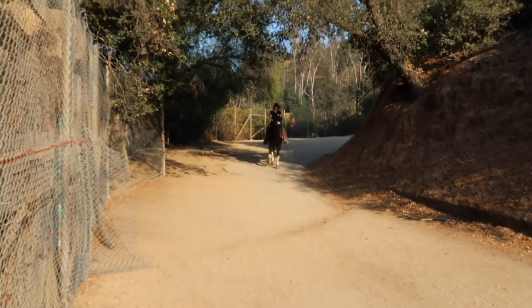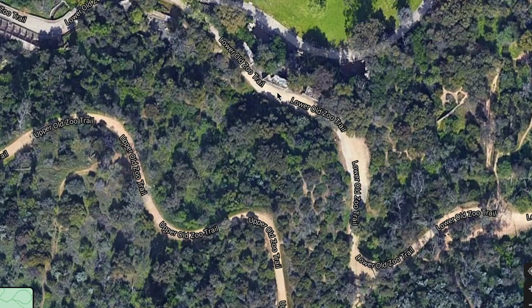This part is dirt. It is pretty packed and sturdy dirt, so my chair did not sink or anything in this dirt. It's not sand, it's definitely dirt or gravel. So it was pretty easy for me to navigate from my experience, which was pretty great.